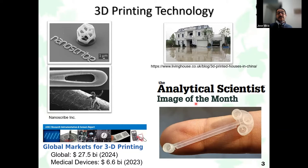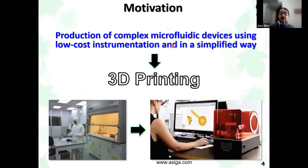So the motivation of our work is to produce these complex microfluidic devices using low-cost instrumentation and simplified steps. I'm working on the preparation of microfluidic devices probably now for 20 years. And the conventional techniques use clean room facilities. You can see here a picture of preparation of microchips inside the clean room. So it's really, really expensive to keep this structure to prepare microdevices. So if you can have an alternative to prepare reproducible and low-cost devices, also with many different features in a single device, using a computer and a single machine, it's really amazing.